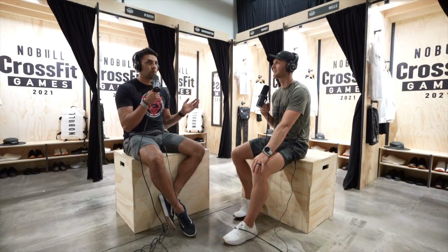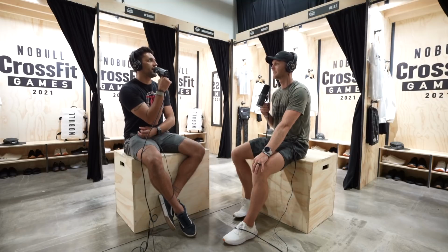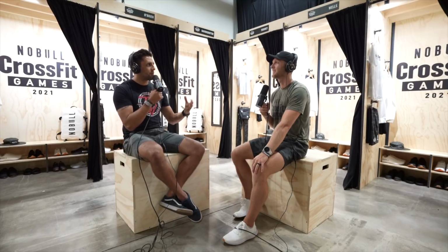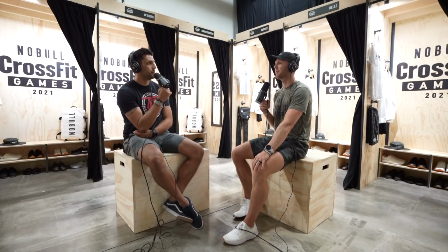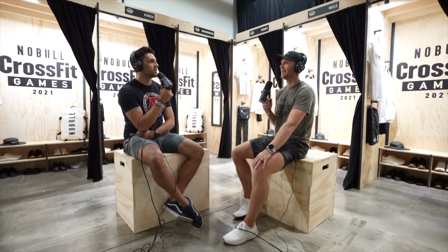And then as we got closer, I realized it's not just the NOBULL athletes, but it's a pretty wide strike zone as far as the athletes. Is that a secret, like who you guys have, or did you try to mix it up a little bit more? We want it to be representative. So there's adaptive athletes, there's masters and age groups athletes, there's teams. Oh wow, cool. And then there's obviously the high profile individual athletes.